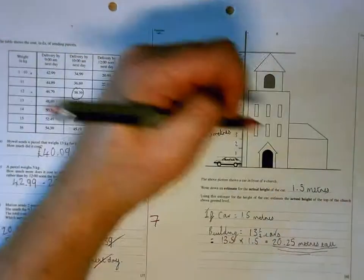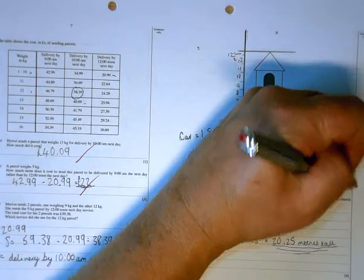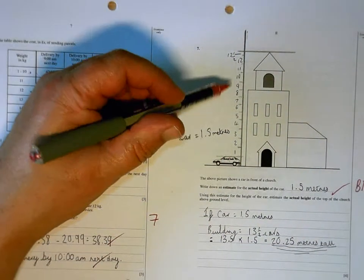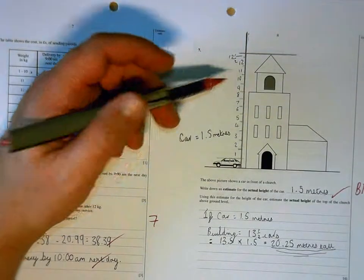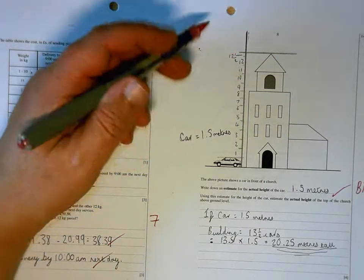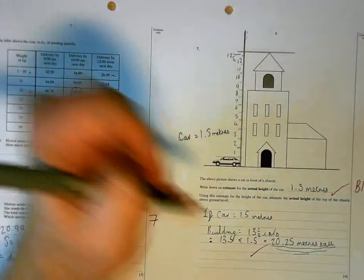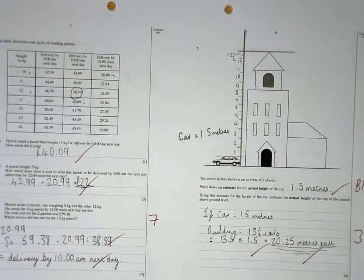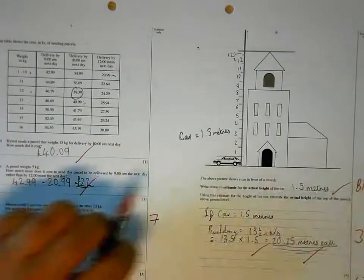So you're estimating the height of the car to be 1.5, which is a good estimate. You're then saying that you've got 13.5 cars, which is a bit much. 12.5 or 13 would probably be better, but your method is fine. So your estimate is that, which is good. 4 out of 11 for the page.